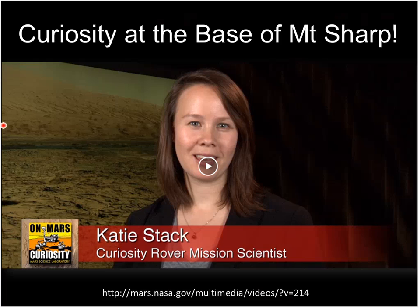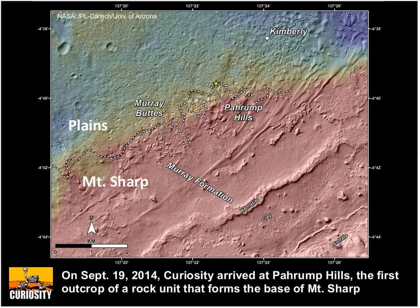All right, so we are at the base of Mount Sharp. Yes, we are, and I want to show you that map that Katie showed you again, showing the boundary, which is this white dotted line here, between the rocks on the Gale Crater plains and the rocks at the lower base of Mount Sharp. And so we're at Pahrump Hills here, and you'll see that we are right on that boundary. And if we had taken that northern route, it would have taken us a lot longer to get to that point.